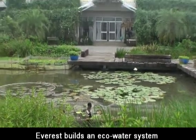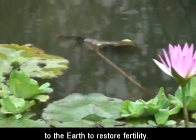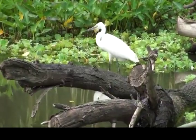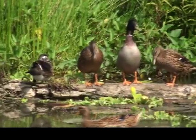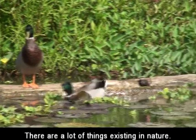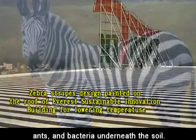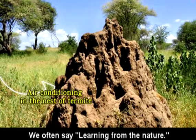Everest builds an eco-water system and wetlands that work as the kidney of the earth to restore fertility. In addition to reducing global warming and creating a biodiversity-friendly living space, it can regulate the climate and cool the whole planet. There are a lot of things existing in nature. For example, we may learn from the zebra, ants, and the bacteria underneath the soil. We always say, learning from nature.